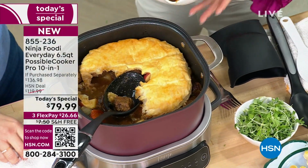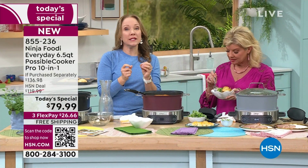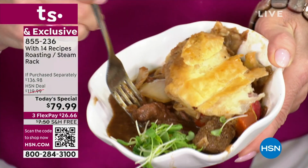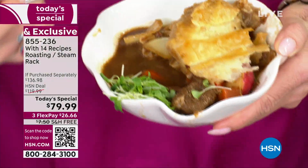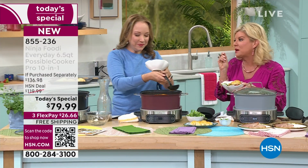And how long approximately did this take you? So this took me probably about 1.5 hours. I started with that sear saute function to get that wonderful caramelization on the beef and on the vegetables. And then I set it to slow cook so everything can simmer and braise together with the beer. And then we popped it into the oven for another 30 minutes with the pastry top. So how delicious is that, huh? Melts in your mouth. You're speaking my language right here.